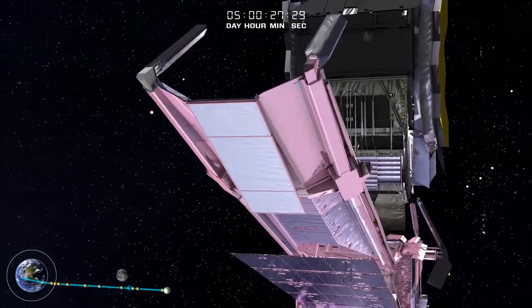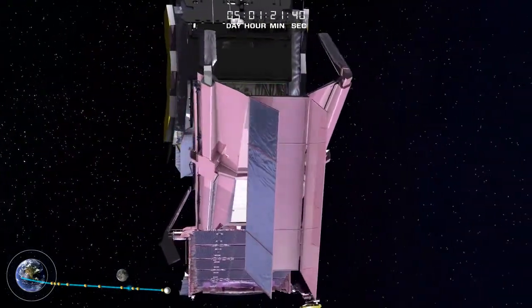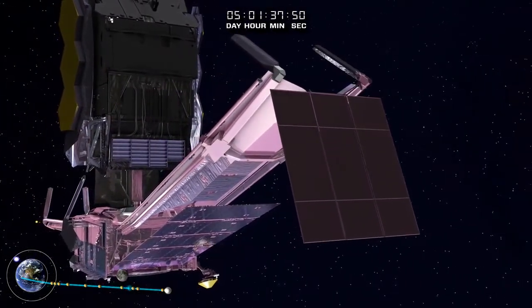Next, the aft flap deploys. This is key to managing momentum buildup and fuel consumption. This structure helps to balance the pressure from the sun's light on the Webb telescope around its center of mass.